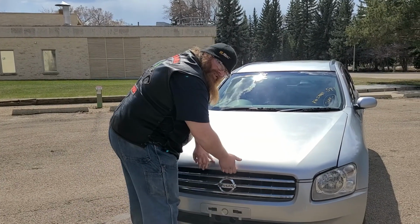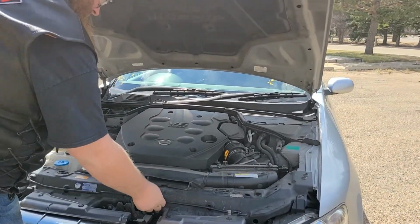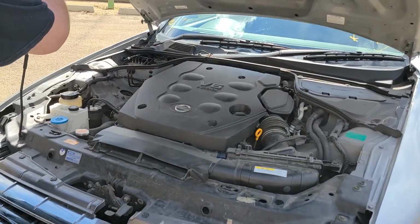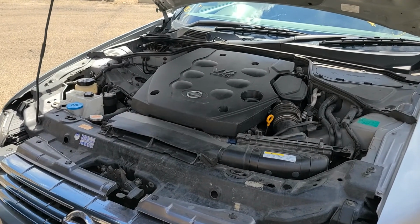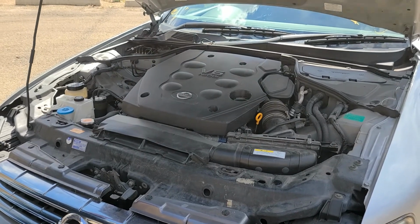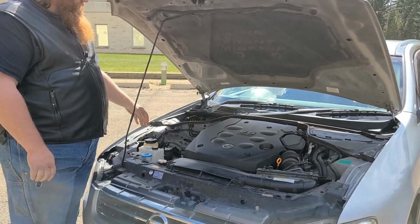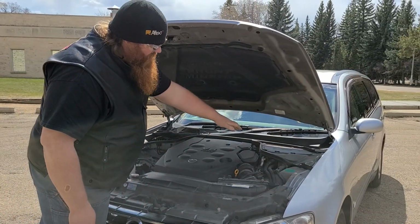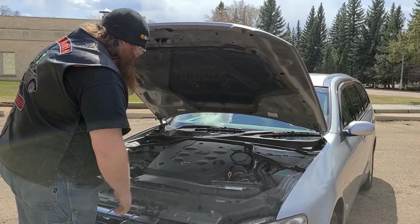Let me show you under the hood here. So, as you can see, under the hood really is no different between the Japanese domestic market and the North American. A few little different things, but for the most part, everything is pretty much laid out the way it would be. Battery is really nicely enclosed, which is super sick. And everything is pretty much where it needs to be.